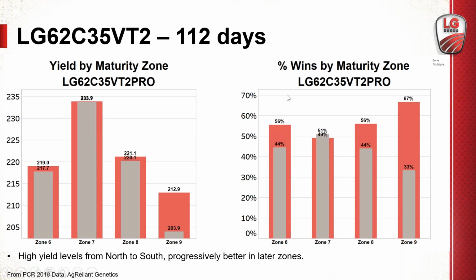And then percent wins by maturity. This is telling us how many times this product actually won that particular plot that it was in against the mean of the plot. So 62C35, as you see, we're batting 50% or better in almost all of our maturity zones that we're talking about today.